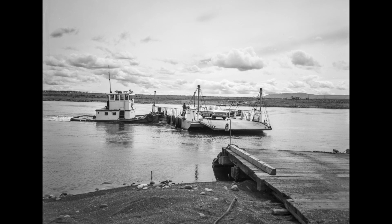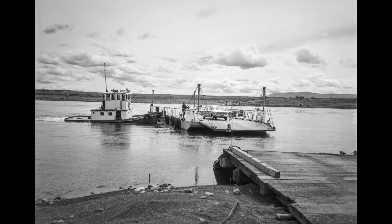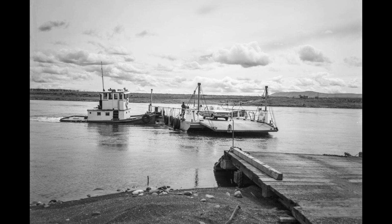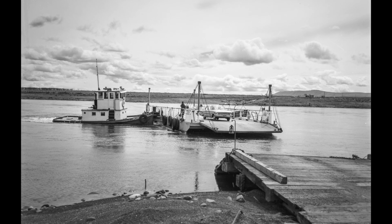The Columbia was a big, swift, and very cold river, and it was and still is very windy in that part of the world. When the ferry left the landing and chugged out into the current, it fell off downstream quite a bit as the current carried it along. After crossing most of the river, the ferry had to chug up the other side to get back to where the landing was.